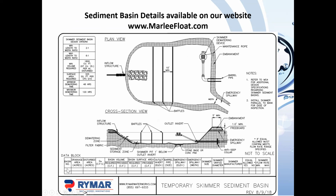Then down at the bottom, it's got the drainage area, disturbed area, and flow rate that you're basing your design on, the basin volume, your required and provided, surface area, and outlet information. Then over here, you get the skimmer size, skimmer orifice diameter, and skimmer manufacturer. Is an equal allowed, yes or no? Most of the time that's yes. However, there will be some times where you may say no, it has to be the specific one specified. And here you set your minimum and maximum flow rate.